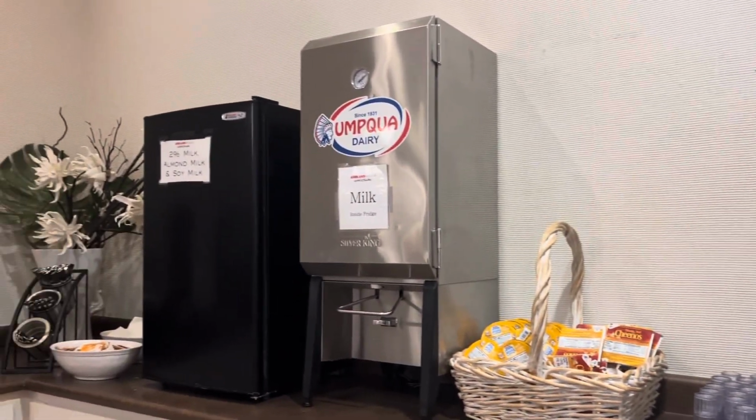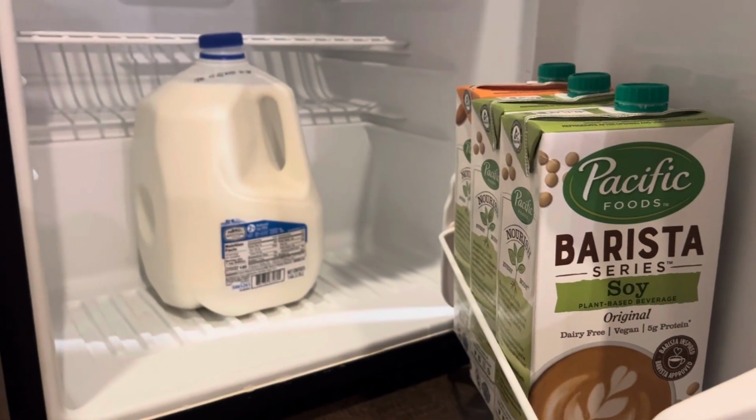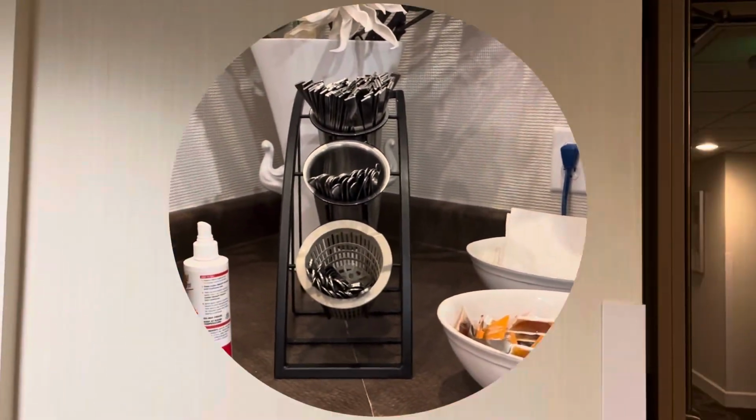I do want to mention that there is a cafe downstairs right by the lobby. I will do a walkthrough of that space later, but it is also available if you want to grab some food in the afternoon. But definitely check the times because it does vary.